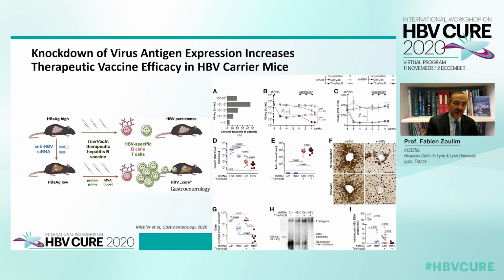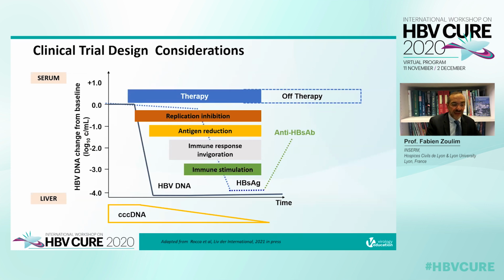therapeutic vaccines are available. Now, when we have seen all these different approaches, what can we do in terms of clinical development? We can combine replication inhibitors and antigen expression inhibition, and this may be sufficient eventually to cure the infection, or we may be in a situation where we need to combine with strategies to invigorate immune responses or even stimulate these responses. So we'll have to see how we can combine this in clinical trials.